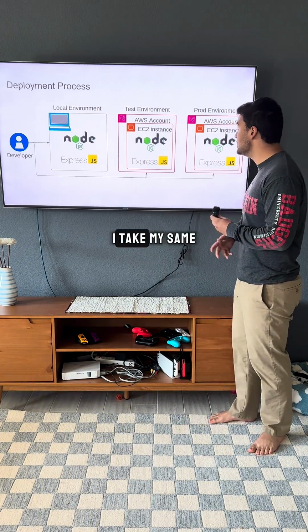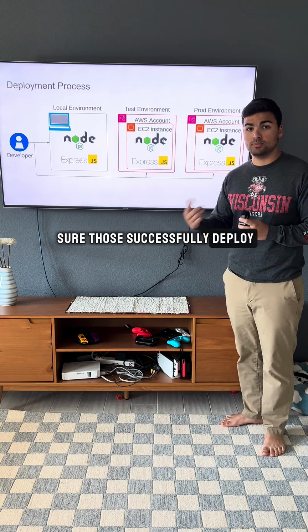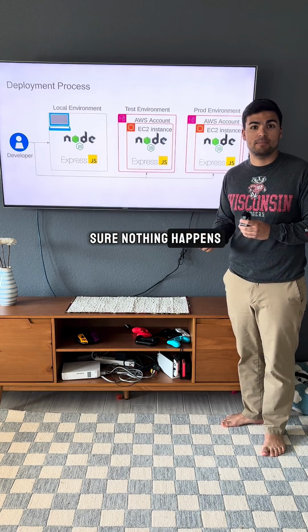If they do pass, I take my same changes and manually deploy them to our prod account, and then I make sure those successfully deploy, and I watch the prod environment to make sure nothing happens after the deployment.